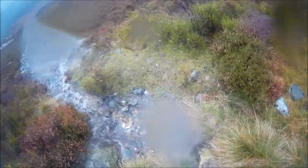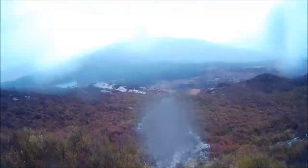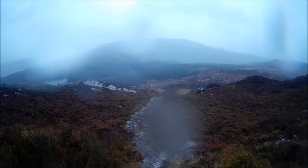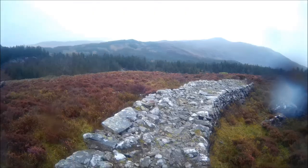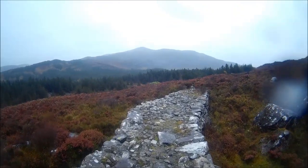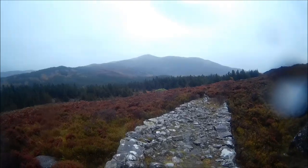The path down from Diffwys is an old manganese trail where the precious ore will have been transported down from the mines. Today though, it's more like a stream, making the rocks really slippery. It's easy to see how a woman broke her ankle near the summit of Diffwys and had to be airlifted to hospital. We don't want that to happen to us.